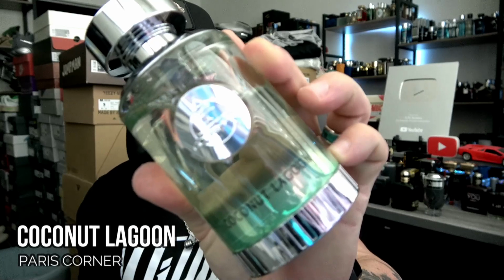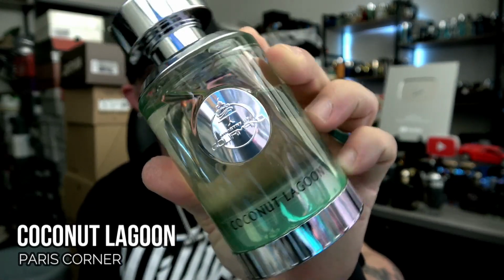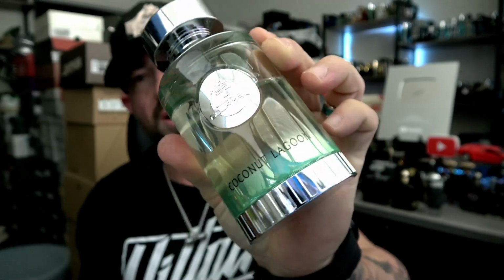I got a layering combo out the shower with a Virgin Island Water clone shave set, because this isn't Virgin Island Water. It's not the same. This is a candied sweet coconut fragrance. This is Coconut Lagoon in the Ministry of Gourmand. You can see that juice level dropping. Ministry of Gourmand line. This is absolutely stunning.